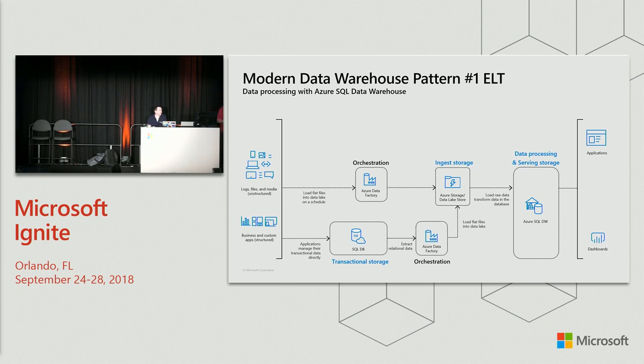Now, in this case, we're not using SSIS. Here we are doing ELT, so the processing is done by the database. You run stored procedures that ingest the information from Azure Data Lake Store, and there you do the manipulation inside the database. Why would you do this? Well, if you're a SQL developer, it's really easy to do. Everybody knows how to write a stored procedure.